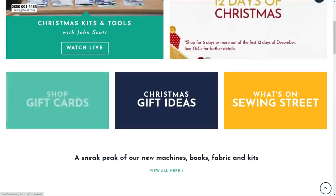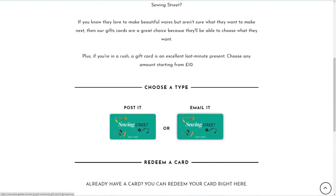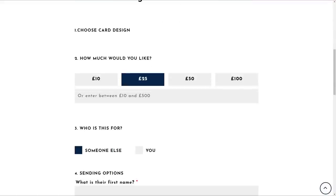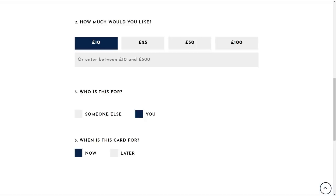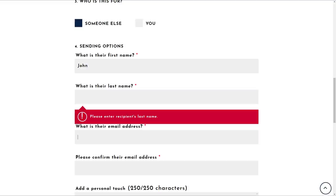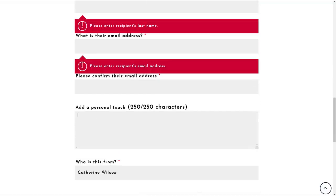Now, this is a little bit different because you can either have it sent, well, I'll show you. So we click on there, shop gift cards. Then you go down, you do email it. And what you do here is you do your price, and then you can either have it sent directly to you or you can have it sent to someone else. So if you have it sent to someone else, you put in their name. We don't need to fill all this in. You put in their name, you put in their email address, and you can scroll down, you can put a message saying, you know, happy Christmas, have a lovely time, lots of love from John.